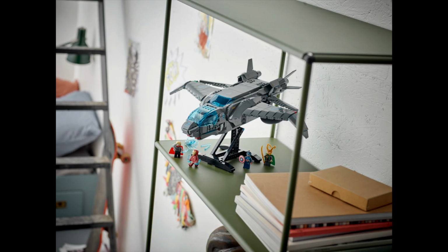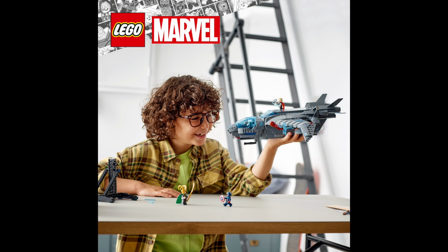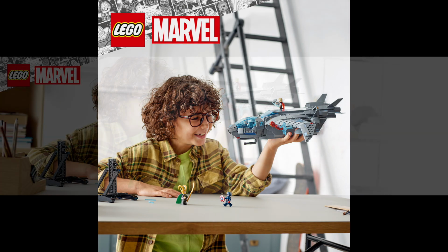and this is just really cool because it is the most accurate Quinjet we have ever gotten from LEGO. Big fan of the way this turned out, especially with the way the cockpit is shaped.